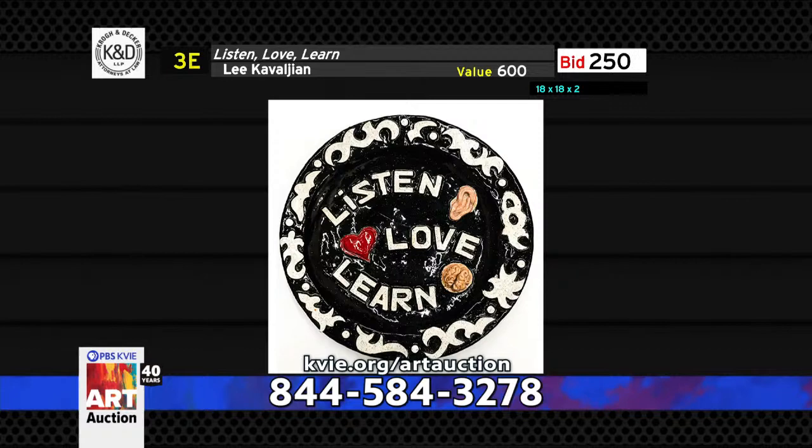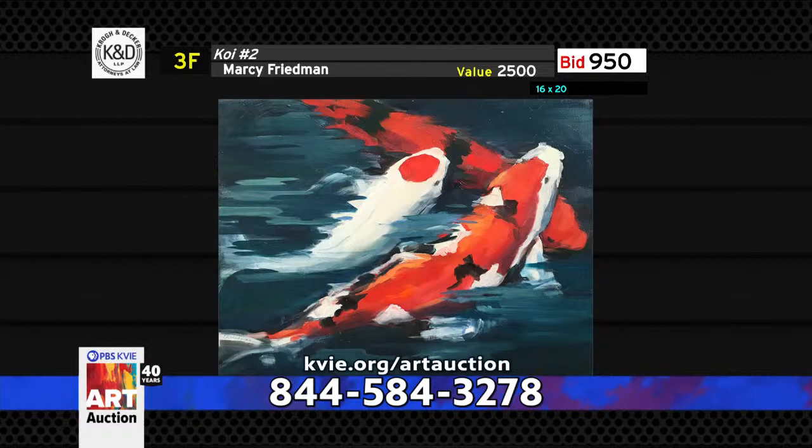And then item 3F, it's Koi Number 2 by Marcy Friedman. Value is $2,500, and you saw why. I mean, we just had that on the air, but the current high bid right now is just $950, which means there's plenty of room for you. Marcy's a very accomplished artist. That's why she's in the California Masters category. She has painted with Wayne Thiebaud and Gregory Condos and others. You would want to be the high bidder on this piece right now.